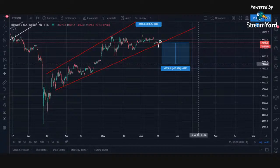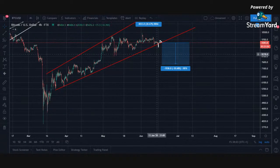And if that is the case, I can see it going to 7K, making a wick at 7K, because I believe there are people buying in there. Then another pump to the upside, another pump to the upside. I don't believe we'll be coming back to these levels now.